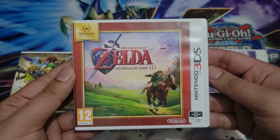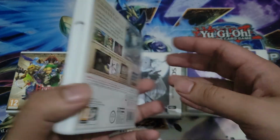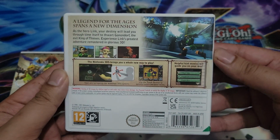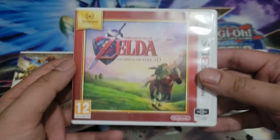Legend of Zelda Ocarina of Time 3D. I only got about halfway in the game. I haven't actually completed a Zelda game to date, but I'm hoping to change that through the course of 2026.